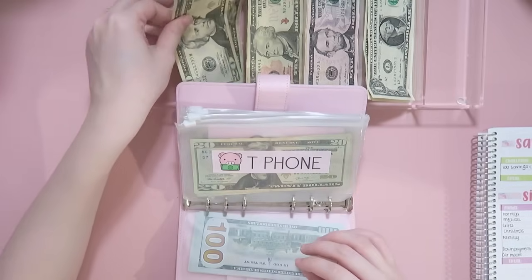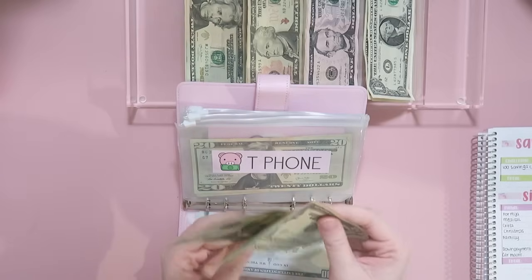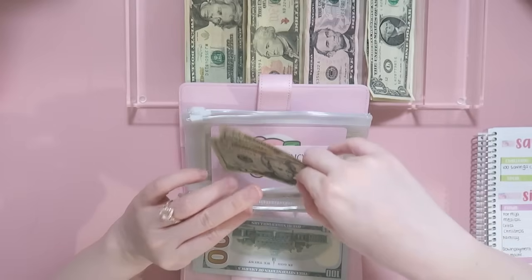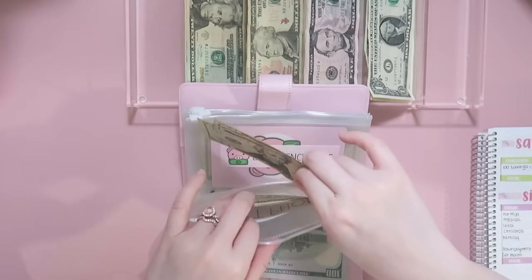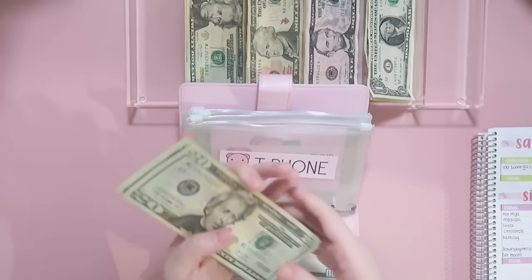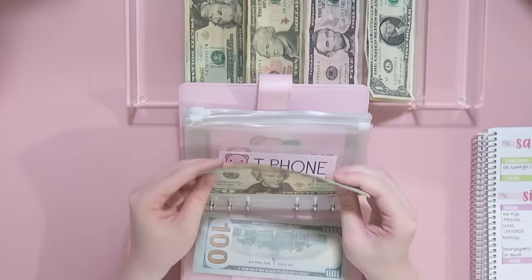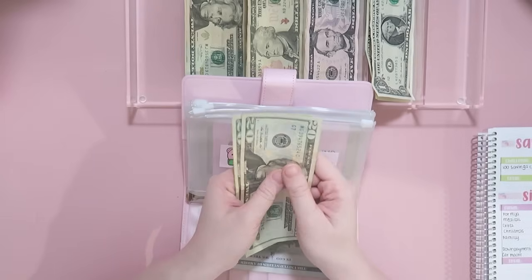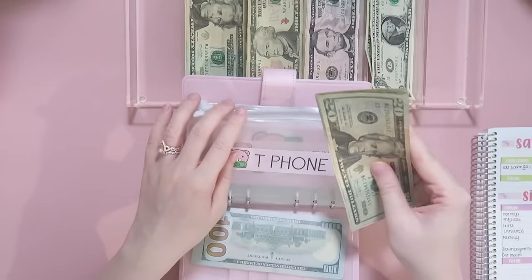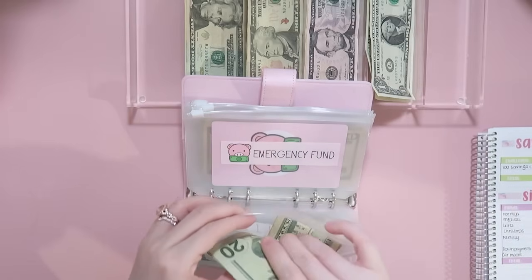And then phone, we give them the money for my husband's phone bill because they're still in a family plan together. My husband does plan to move to my plan one day, but it's whenever his plan is done. I've said plan so many times. Alright, so we have 20, 40, 60, $80. That's how much he needs to pay as far as his part.